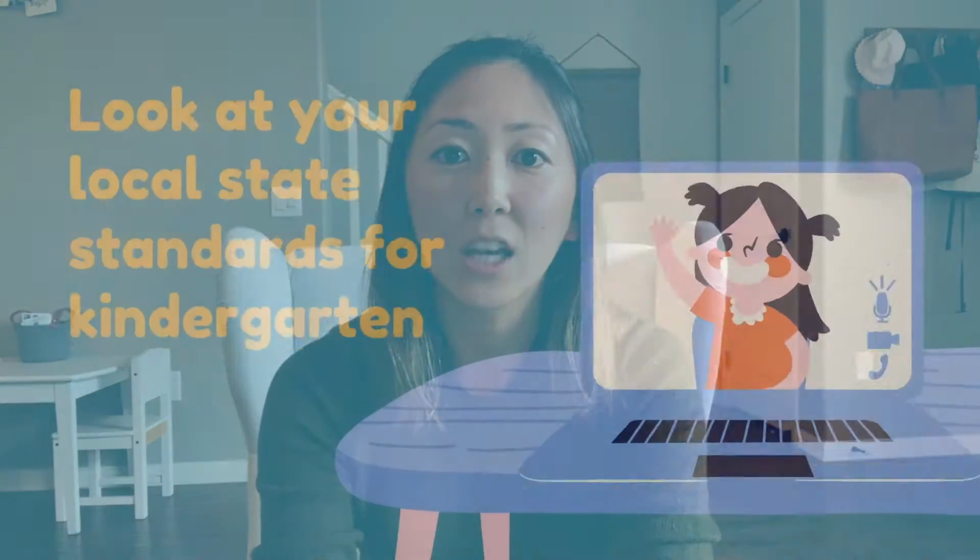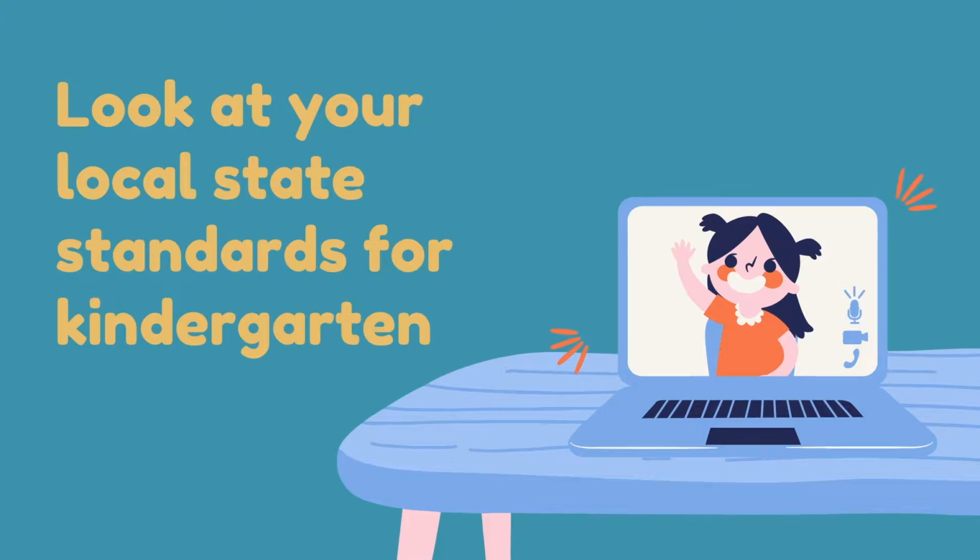Now, the first thing is look at your local state standards for kindergarten. Now, I live in California, and in California, they've implemented transitional kindergarten for several years now. And what that means is students whose birthdays fall between a certain time period, they have to head into transitional kindergarten, which comes first, and then the following year they can go into kindergarten. So my daughter, her birthday is in September, and she falls into that category. So she's actually going to start with transitional kindergarten first before she can qualify to go into kindergarten next year.